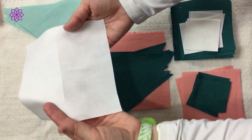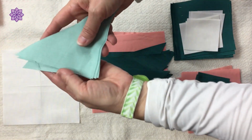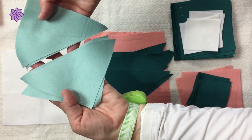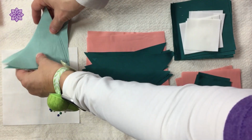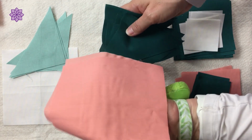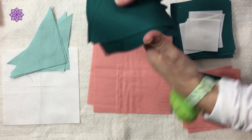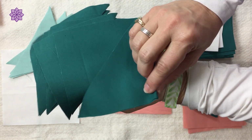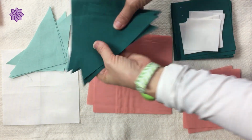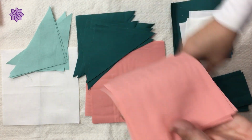In fabric D, which is my cream color, I need 1 6.25 inch square. Out of fabric C, I'm going to cut 2 4 7/8 inch squares, and then I'm going to slice them on the diagonal to create 4 triangles. I'm going to do the same thing for my other 4 square in square blocks. So out of fabric A, which is my pink, I have 4 6.25 inch squares, and I end up with 8 triangles, and I do that by cutting my 4 squares that are 4 7/8 and then slicing on the diagonal. And then for my corner blocks, I need 4 4-inch squares out of fabric A.